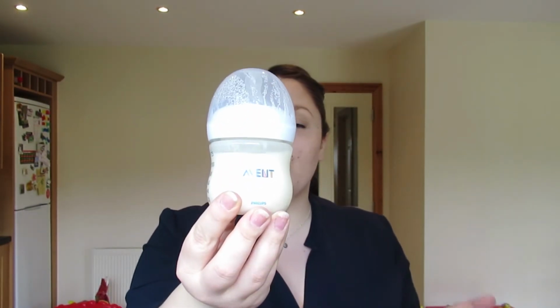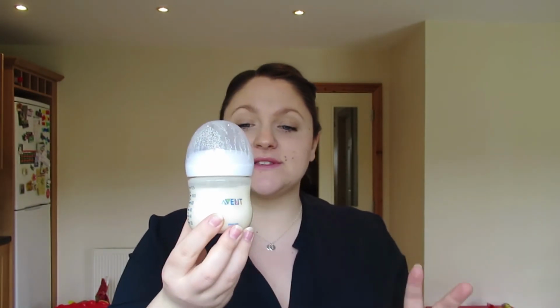What's handy is that we are giving him the 4 ounces, or just over 4 ounces. You can see I filtered just over 4 ounces. And then, they can stay out. If you just pump, your milk can stay out for 4 hours. If you put it into the fridge, obviously in a closed container.